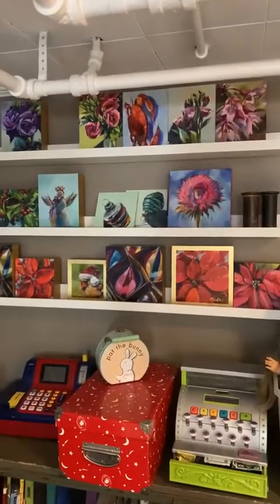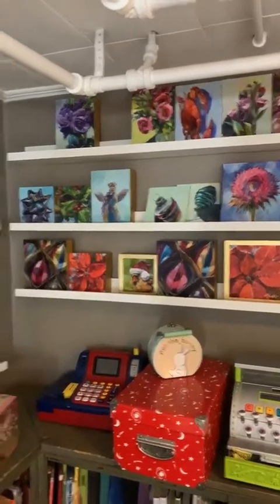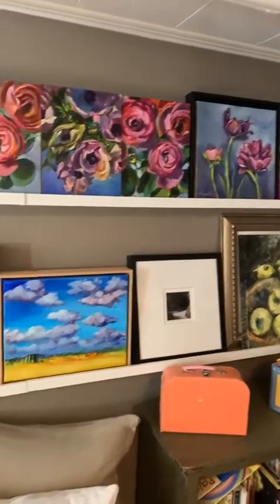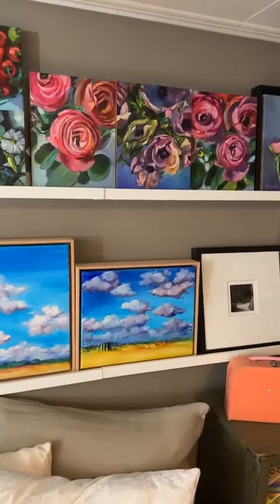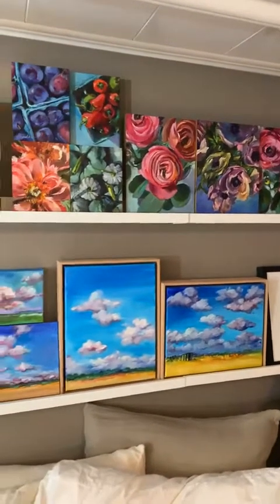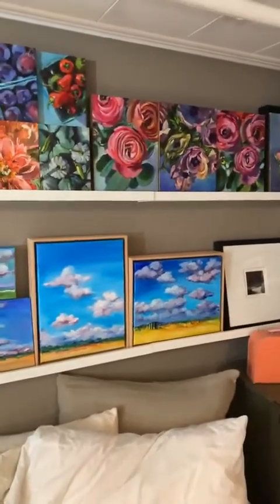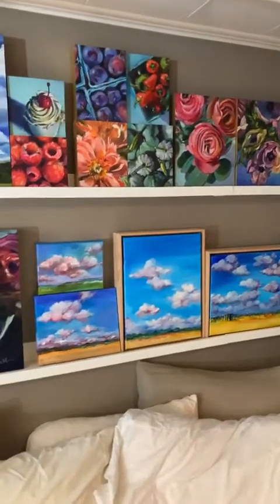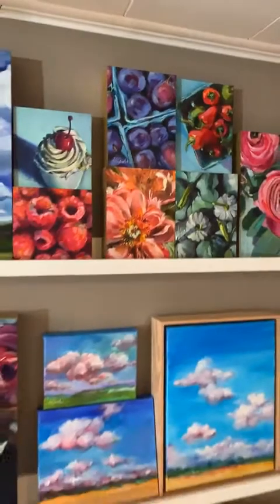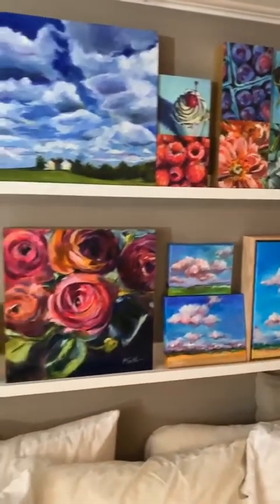A few more holiday paintings. And I've been playing around a little bit with landscapes too, but my favorite subjects really are food and flowers. Flowers are my favorite, I would say. I do like painting food and fruit and holiday things. I do a lot of Christmas ornaments at the holidays. It's very fun. And donuts.